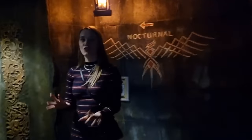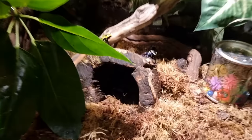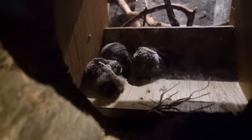Wow, guys, they have a nocturnal section, as in nocturnal birds? Oh no, sugar glider! Oh my gosh, I miss Sugar and Honey. Okay, so nocturnal animals in this section. Sugar glider. Poison arrow frogs. Oh, poison arrow frogs, I want. Oh. Was I right? Yes, see, Dendrobates. Oh, you can see inside the sugar gliders. Oh, wow, they're just sleeping right there. It's a trio, how cute. Wow, let's go. Let's see what else.